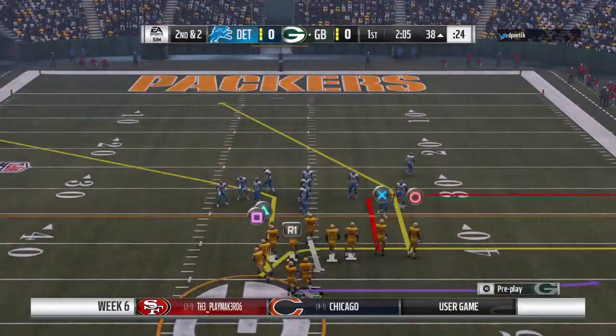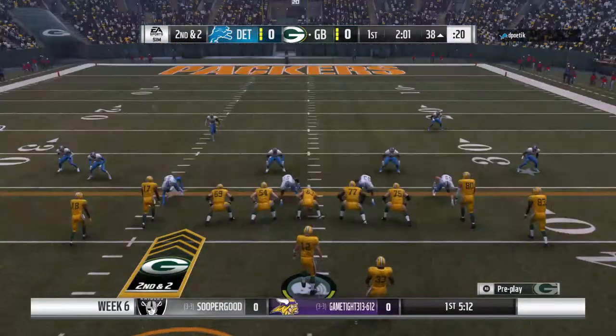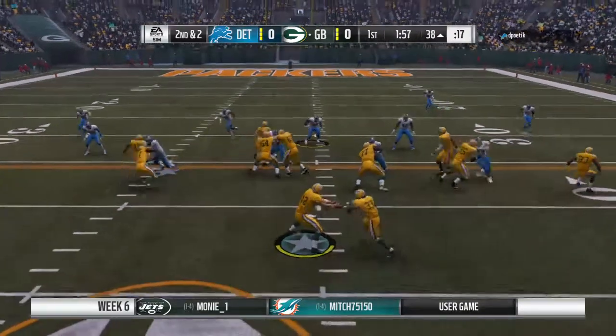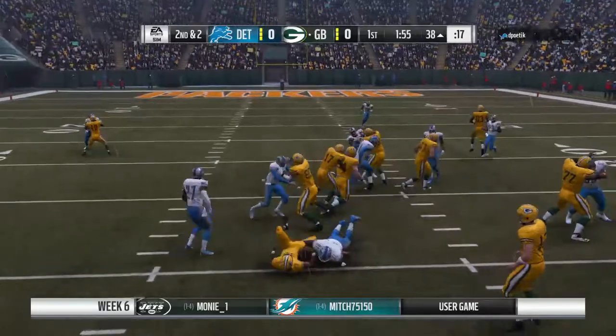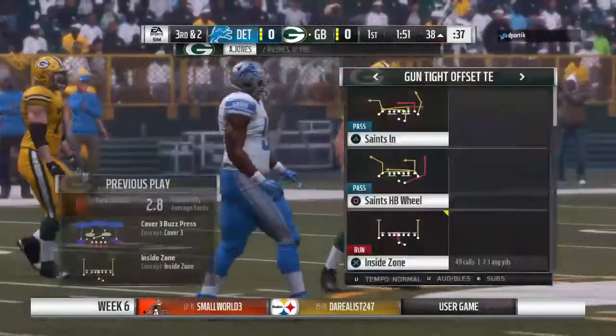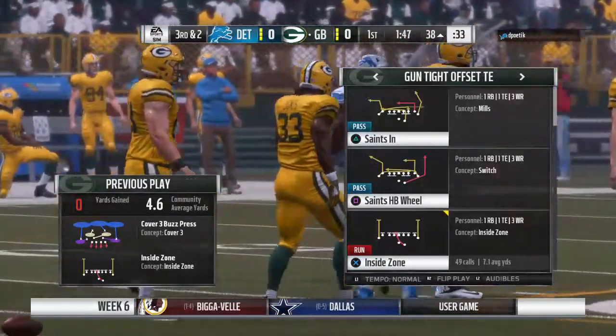Facing a 2nd and 2 after that last catch, good for 8 yards. They'll run it now out of the gun. And he stopped immediately there. A'Shawn Robinson there on the stop. And the big fella stuffed that one up in a big way.